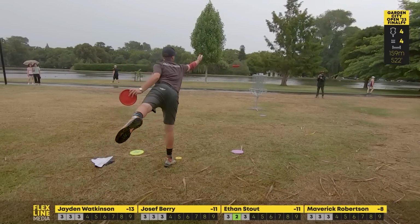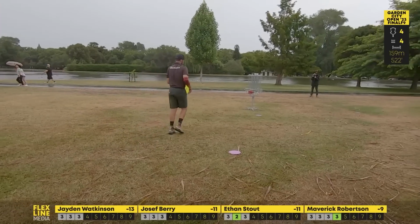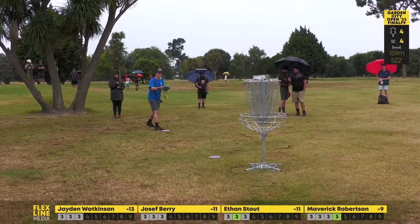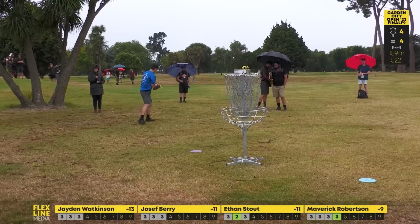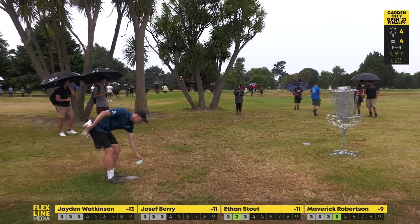Well, after those clinics, this shouldn't be a problem for Maverick. And yep, there's some green on the scorecard. He's on the board. Yeah, love to see that gallery forming in the background. Ethan letting one go there. Could have put himself into solo second with that one. Joe finding the hazard.